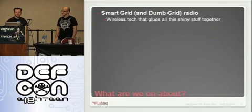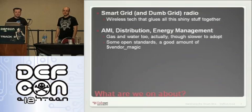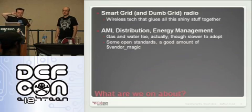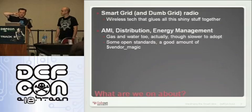Basically this is about both smart grid and dumb grid radio, which is all this wireless technology that plugs all of the different types of utility systems together. It's not just meters. A lot of people talk about AMI, but this is about all of the things people are using for wireless communication channels across the grid. That also applies to gas, water, and lots of other things.